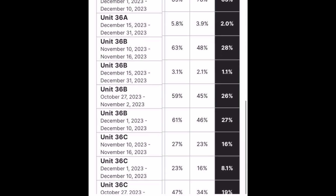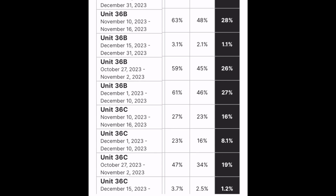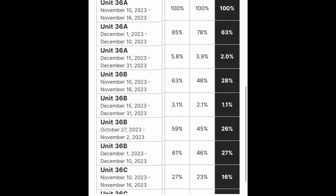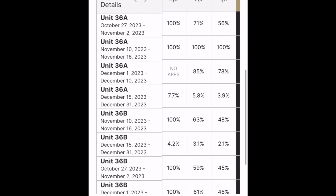It makes the draw odds better to draw that late season hunt, and it makes it a hunt that's realistic and something that you're not going to blow 10 points on. You can hunt that every 3 or 4 years as a resident or non-resident, just kind of depending. A little bit more for non-residents.